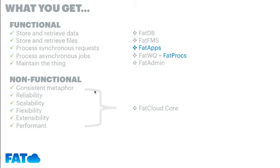To store and retrieve data, we have FatDB as well as FatCache as far as the caching end of it. They're very similar and share a lot of the same functionality. To store and retrieve files and assets, we have the Fat File Management System. To process your synchronous requests, we have the Fat Apps, which is your business logic. If you're a WCF developer and you use the service contracts, data contracts, the only thing additional that you're doing is you're deriving from some base classes and choosing some FatCloud strategies.